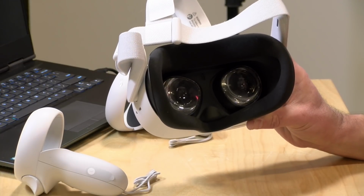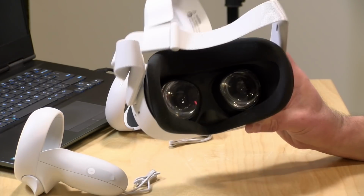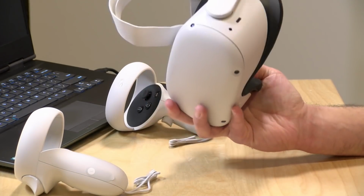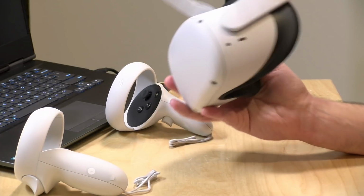This has a Snapdragon XR2 processor. That's an improvement over the 835 in the old one. This has 6 gigs of RAM versus 4 gigs on the old one as well. So across the board, a nice improvement, and you'll see that if you've ever used the Oculus Quest 1 in a lot of the native titles. They feel more responsive, the menus kind of navigate quicker.